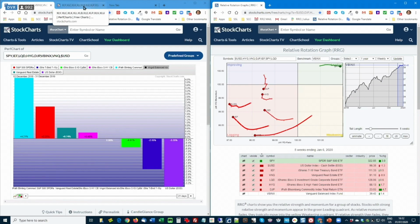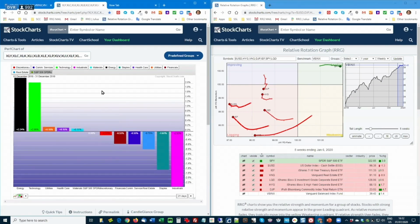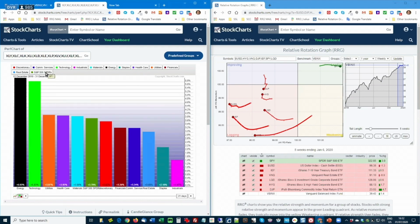If we look at the sectors, then we have an image that looks like this. The best performance in December was for energy and, again, for technology. A lot of stuff was in line with the index. This one is relative to the S&P 500. And then the biggest underperformers were staples and industrials with -1.6 and -2.3. If we do this on an absolute basis, all sectors were up in the month of December. So it was, again, a very good month for the stock market.